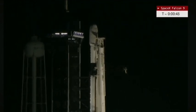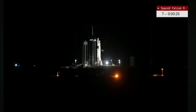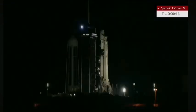SpaceX appears to have brought the video back, so we are now under 40 seconds to planned liftoff. And we did hear that callout that we are go for launch, so things are in fact on track. Less than 30 seconds to the planned liftoff of the Falcon 9 rocket. 20 seconds. Here we go.